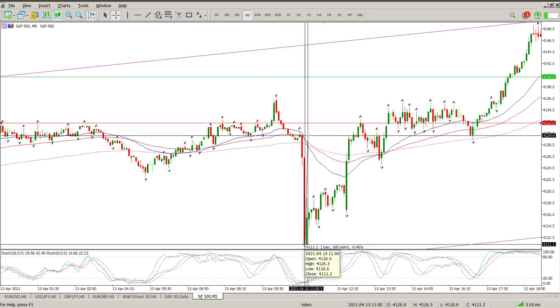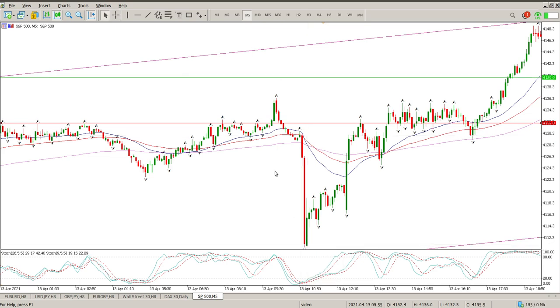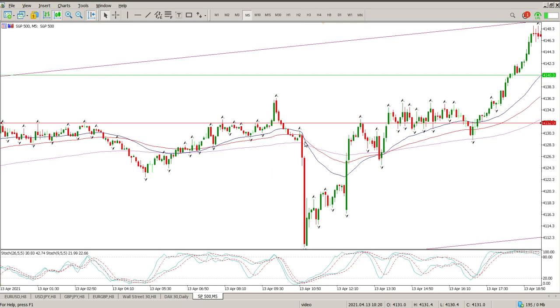That's a 188 pip move, a 0.5% move, before you even got a chance to open up a browser and look for news. The algorithms you were trading against are reacting within milliseconds to any news and making decisions based on that. Then we have other algorithms that are coming in at the bottom. I'm going to show you why they came in at the bottom to start trading.